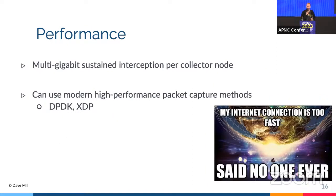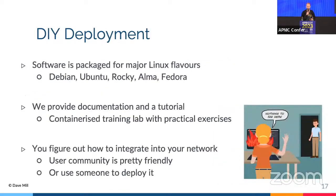Performance: you can do multi-gig sustained intercepts, and that's normally using something like DPDK to make that go at really good speeds. You can absolutely do a DIY deployment. We have packages for all major Linux distros. There are also Docker containers that you can use. There are tutorials, YouTube tutorials, documentation, everything like that online. You can try and make contact with the New Zealand community or the Australian community. A lot of us have done OpenLI. We're happy to help, or to use someone to deploy it if you need to.